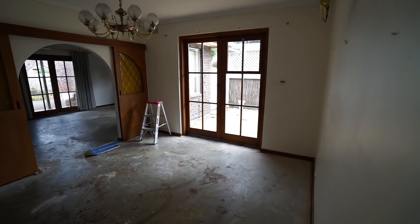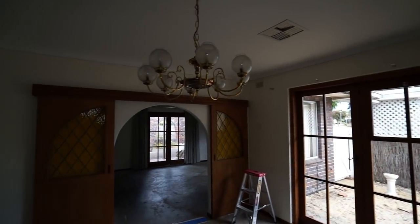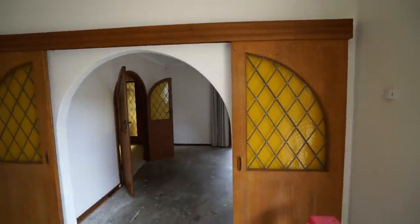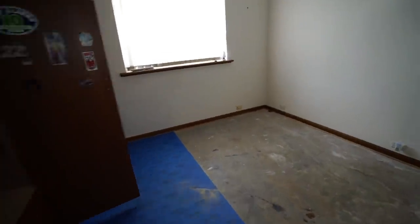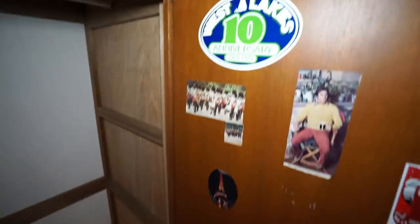This would be the dining room. That cool light there. Very 70s with those amber stained glass windows. And the arches everywhere. This is another bedroom. Oh, there's the Fonz. Hey. Oh, whoops.